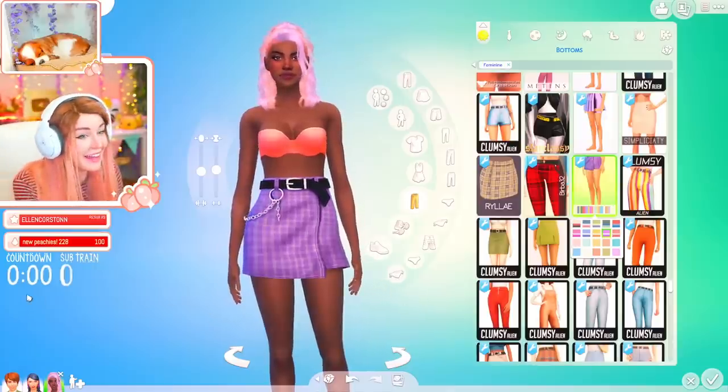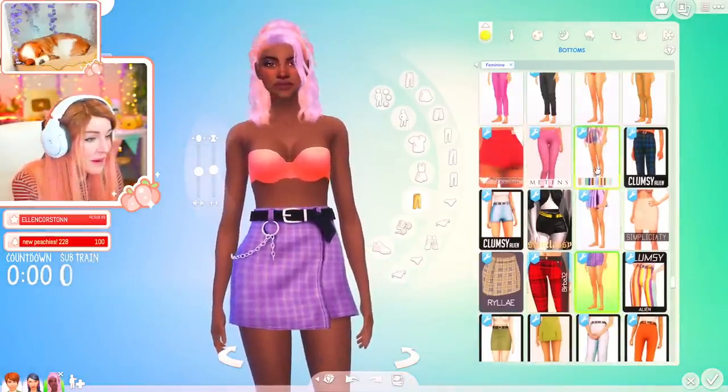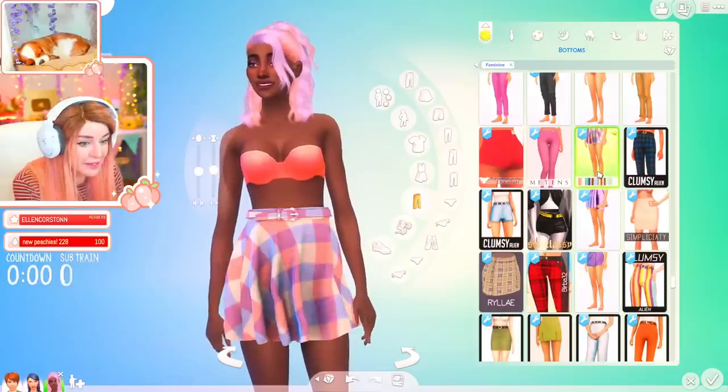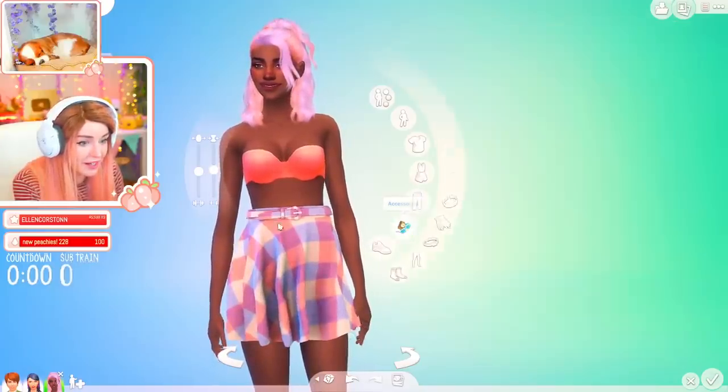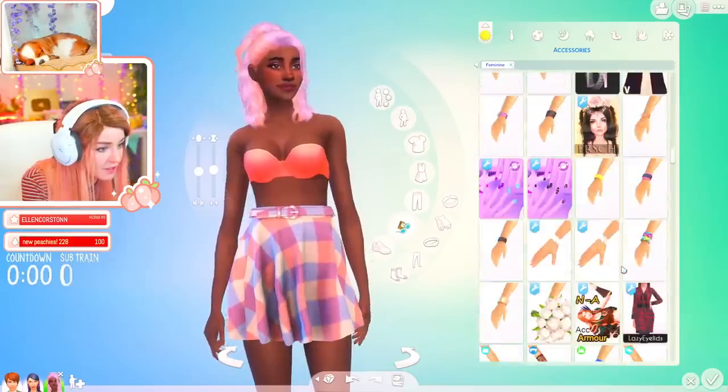They're all really cute. You like her hair. Her hair's so cute, isn't it? I basically just won all of my Sims' hairs the whole time. Can I put a different belt on this? It kind of looks like I might be able to.